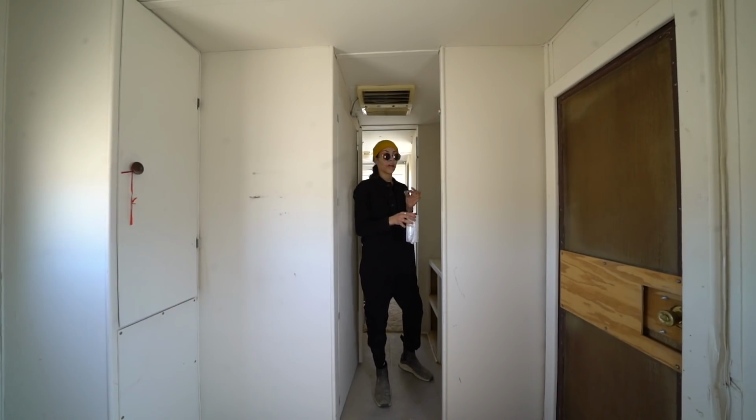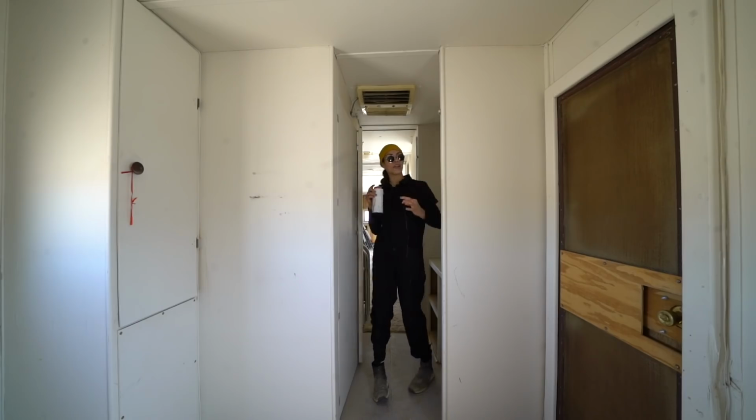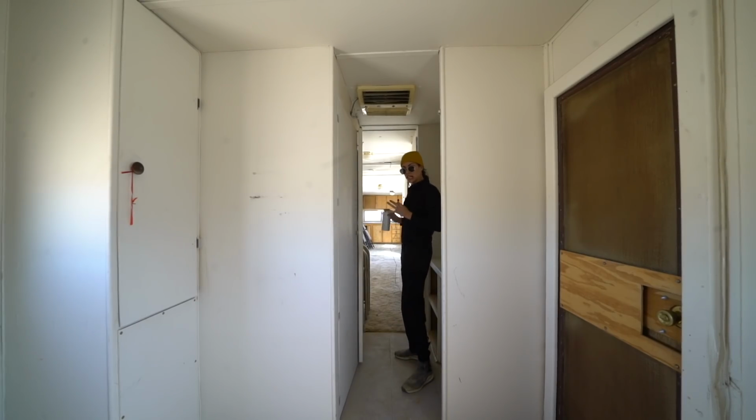Now we're kind of getting to where it gets really fun. I know the bedroom's fun, I know this whole trailer is fun, but in particular, the functionality of this space is hands down one of my most favorite things about the trailer.